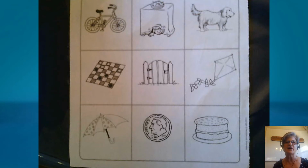Now you should have your phonics page up for this one. We are in Unit 10, Week 3. Please get a pencil and eraser out. You do not need crayons now. And above the picture of the bike and the person peeking underneath the table and the dog, you will see a line and the word name next to it. Please write your name on the top of that page. I will wait.